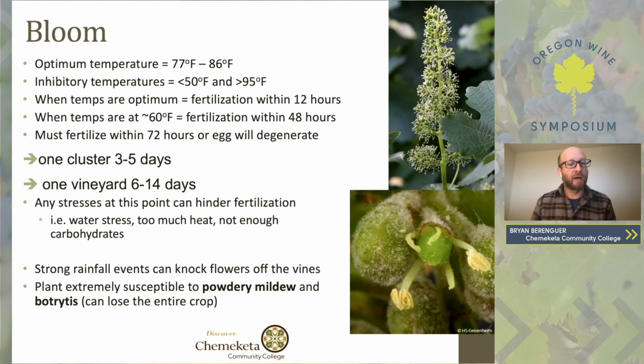Water stress, too hot, not enough carbohydrates, not enough nutrients. Strong rainfall can also knock flowers off the vines, and the plant is also very susceptible to powdery mildew and botrytis at this time, and we can even lose the entire crop if we are not on our spray programs.